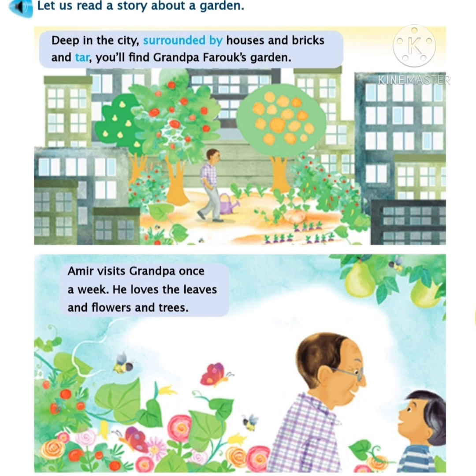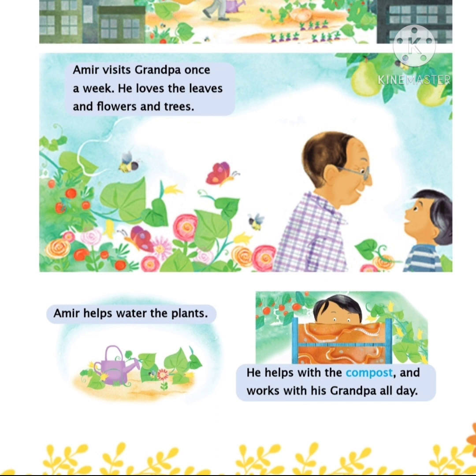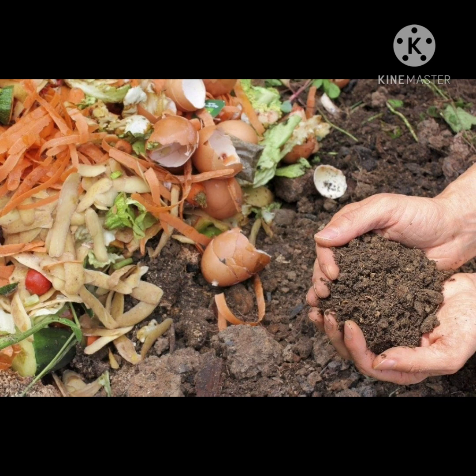Now see the next sentences, children. Amir helps water the plants. He helps with the compost and works with his grandpa all day. Children, do you know what is compost? Compost is a mixture of fruits and vegetables waste to make fertilizer for plants. It is a substance, children, which we use in the soil. We need to spread it in the soil. Then the soil gets enough nutrients which helps the plants to grow. So compost will help the plants to grow.